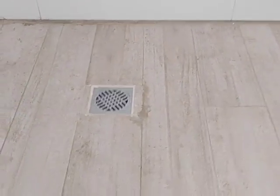Sloppy, sloppy, sloppy. There's the most minimal pitch in the shower. And then when water does go over the edge, it just runs down that way towards the toilet. No shower curtain, no shower wall, nothing.